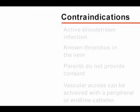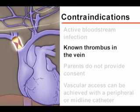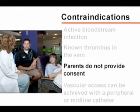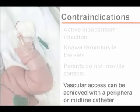In general, there are few contraindications for neonatal PICC placement. Avoid the use of a central catheter in the following circumstances if possible: when there is an active bloodstream infection, when there is a thrombus in the desired vein, when parents do not provide consent, and when the vascular access can be achieved with a peripheral or midline catheter.